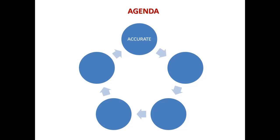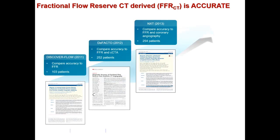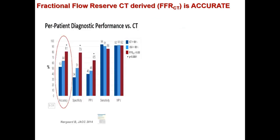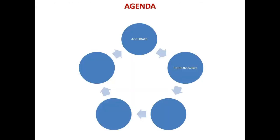Let me summarize the main topics regarding FFRCT. Any kind of new tool needs to be accurate. And several publications were provided in the last years regarding the diagnostic accuracy of FFRCT. The last one was the NXT trial published in 2013 by Bjørn Ågard. In this paper, the authors demonstrated how the addition of FFRCT on top of CT angiography is able to increase the diagnostic accuracy from 53% up to 81%, thanks to the reduction of the false positive cases. And thanks to this improvement, FFRCT probably has the best location in terms of diagnostic accuracy because it provides the best compromise between sensitivity and specificity for the diagnosis of functional relevance of coronary artery disease.